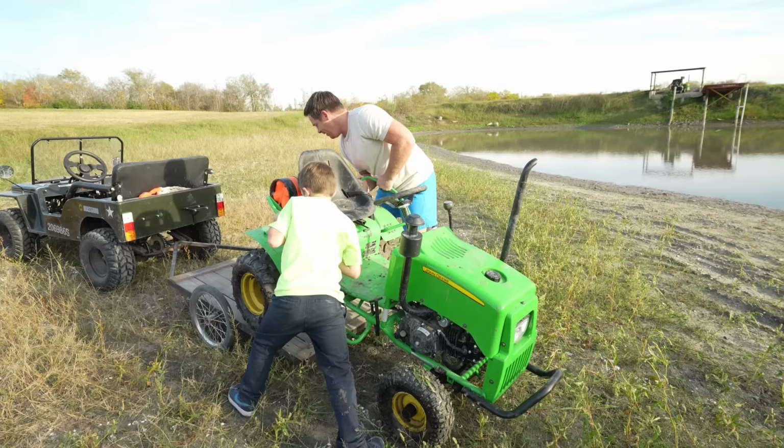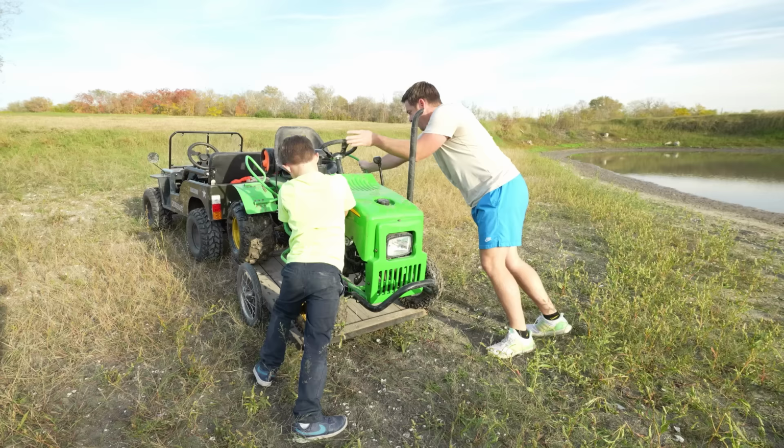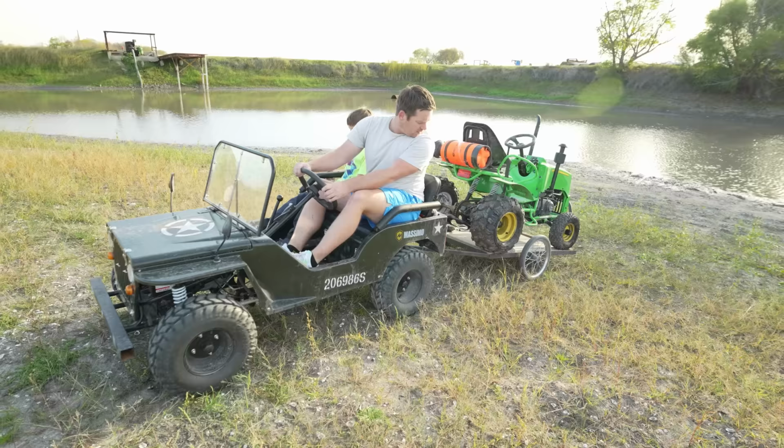A little more. We're almost there. Come on, machine. Go. There we go, Hudson. Great job. Let me put on the parking brake. Hold on. Okay, let's haul this back to the farm and see if we can get the tractor running, okay? Okay, come on, let's go. Going good!